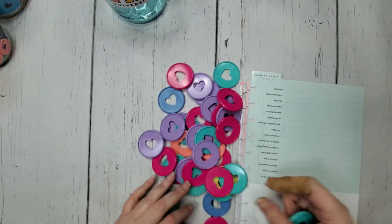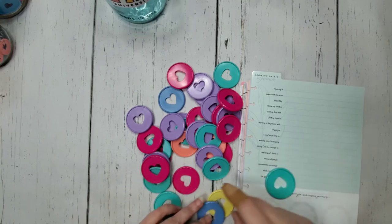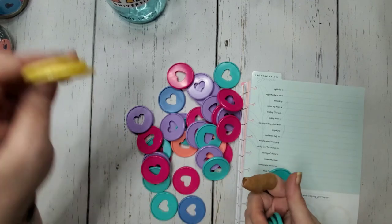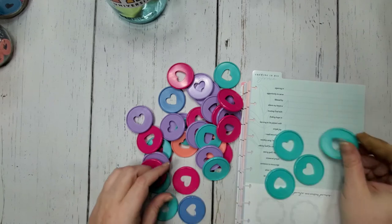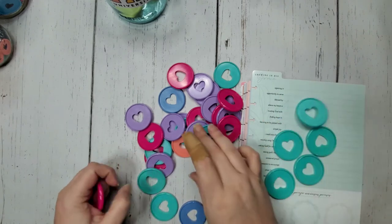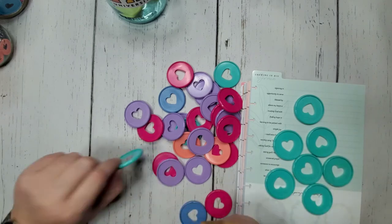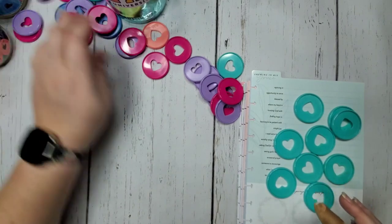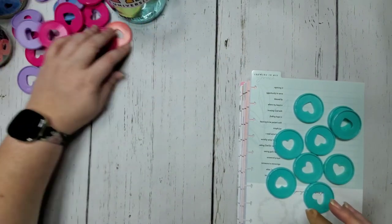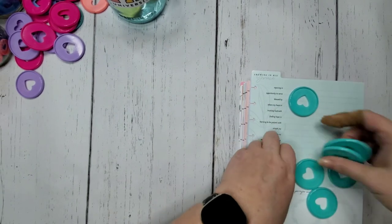I mean, it really doesn't matter. There are two pastel yellow discs in here for, like, rainbow stuff. So let's just go with green. Seven, eight, nine. Alright. I'm just gonna push these over to the side instead of putting them back in the jar because we're probably going to need them again. Alright.